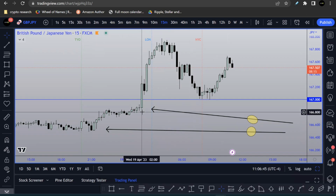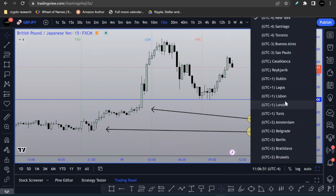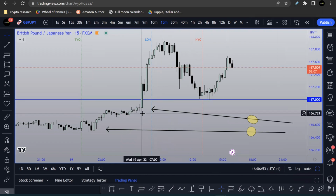Again, why? Because London session opens at about 7 a.m. London time. So if we change our charts to London UTC, right? London UTC, you guys can see 7 a.m. starts right here in this candlestick.